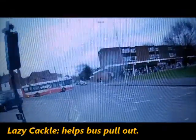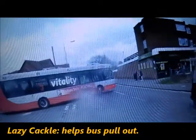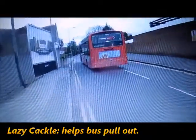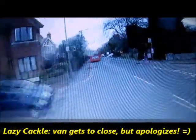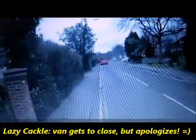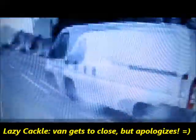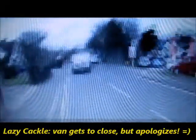Here we got another one from Lazy Cackle. Helps a bus pull out. I think it's helpful when you have a bus pull out because it's a large vehicle and it can be a bit tricky for buses and trucks to pull off junctions, especially turning these roads so narrow. We also got another part to this, a van, he tried to pass Lazy Cackle a bit too close, so he apologized with a wave to say sorry, which is really good. I think it's nice when, if you make a mistake, it's a good thing to say sorry because it makes the other person a bit less angry.